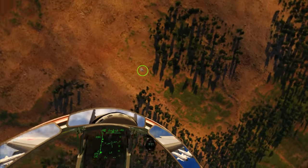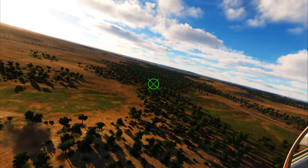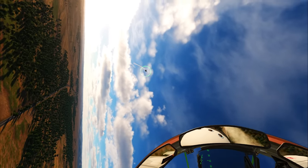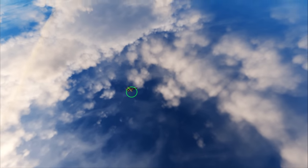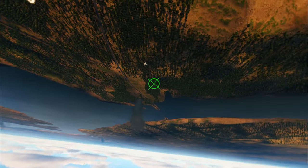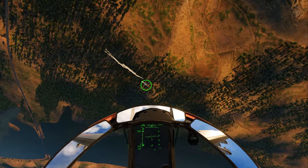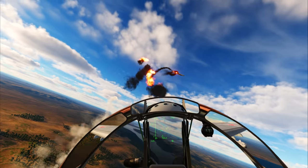Rolling again. Fox 2. And that hit the ground. He almost hit the ground too. He had to pull up, but he's dead now. Watch this. Fox 2. Oh, it missed. Oh, wow. Okay, back into the split throttle in order to get this nice roll. Get the lock and Fox 2. Splash 1. Splash 1 Hornet.